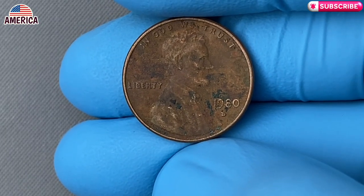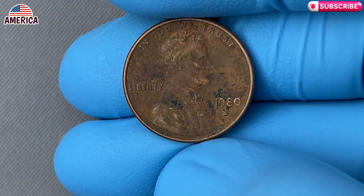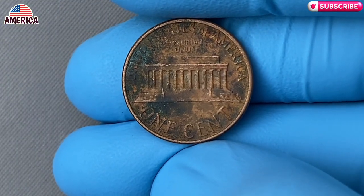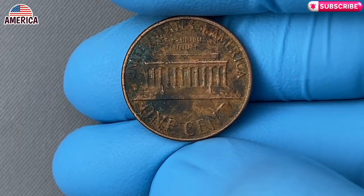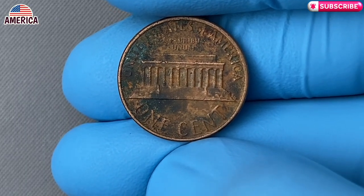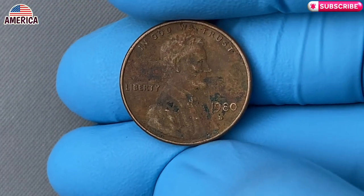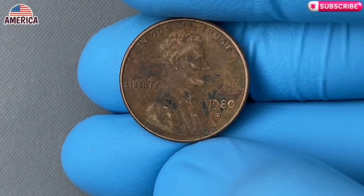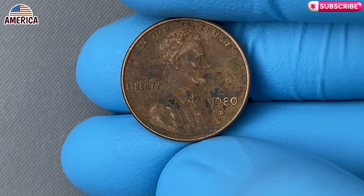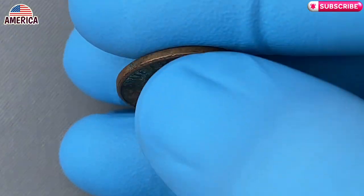In 1980, the United States Mint produced billions of pennies to meet the demand for everyday currency. The 1980 penny, like its predecessors, was made of a copper-plated zinc composition, and it features the iconic design of Abraham Lincoln on the obverse, with the Lincoln Memorial on the reverse. For most people, this penny is just another piece of pocket change, but if you're a serious coin collector or numismatist, you know that the story behind this seemingly common coin is much more intriguing.